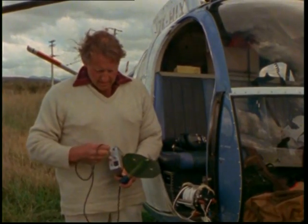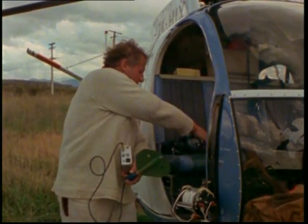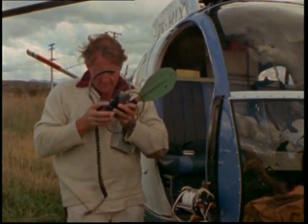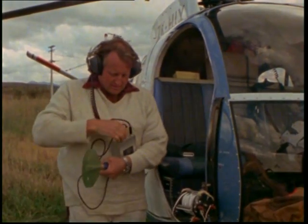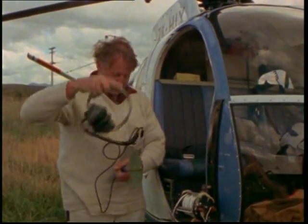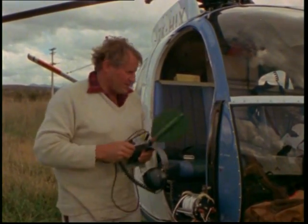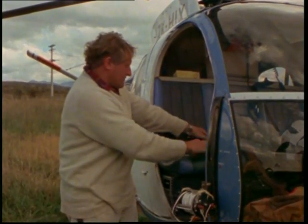Aerial, handheld antenna. And couples this in with the headphones. And locates this way. The other system that we use on the helicopter is the electrics system.